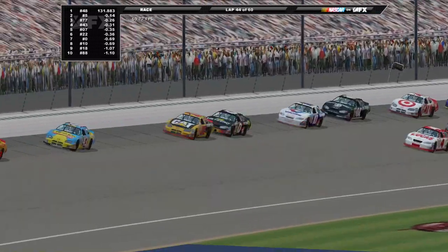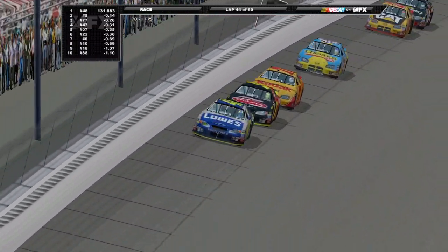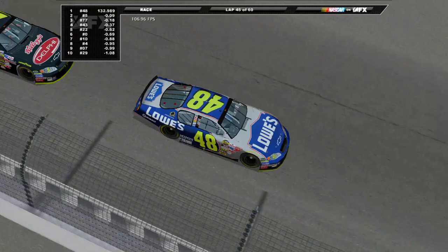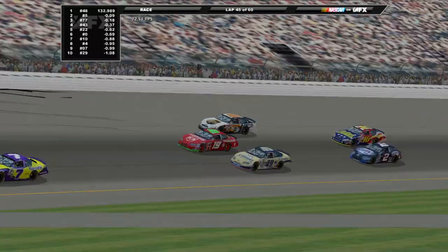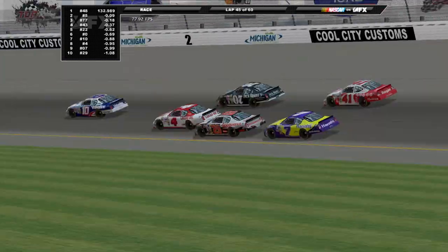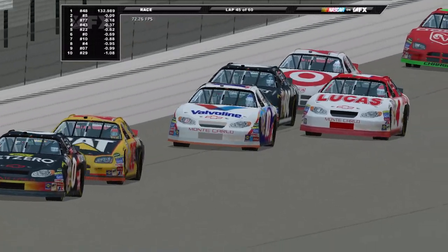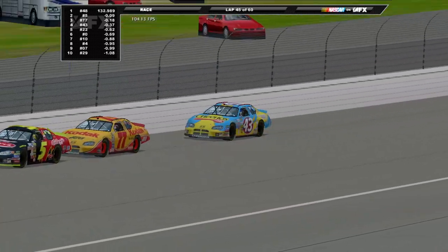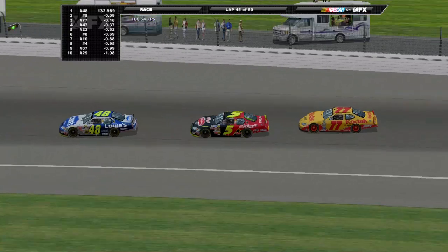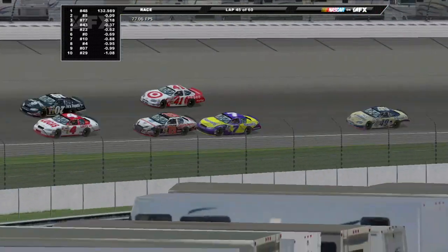A couple cars towards the back riding around. Michael Waltrip is one of them after getting shuffled back. Guys don't think they're done wrecking yet. I don't know, man. They're about single file for the first 5, 6 cars in the field here, and then behind them it's just chaos.